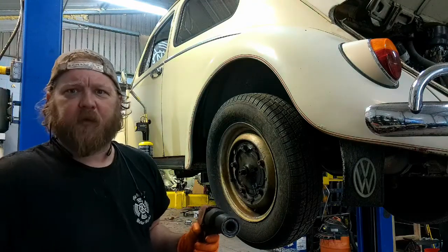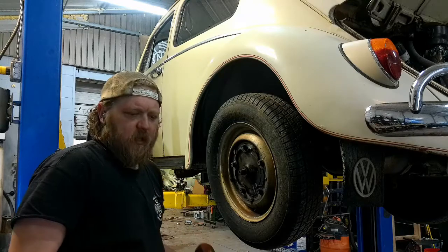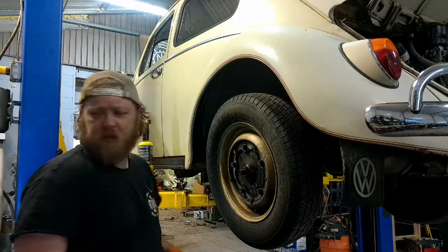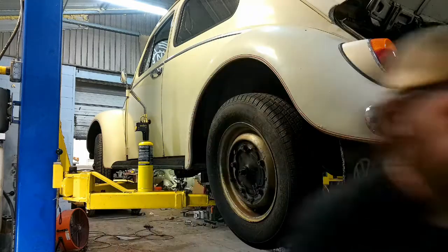That's all. Forgot to hit record. It's in time lapse. I had those going. Ended up having to torch it off or heat it off. The other side, same way. Let me pull you around real quick, and hopefully, through the magic of the car being the same, the other side zips off. Give me a second.